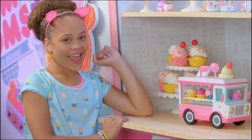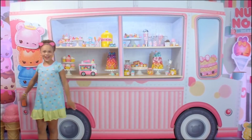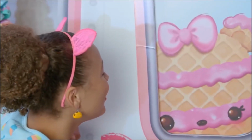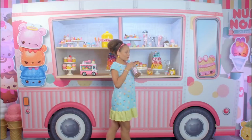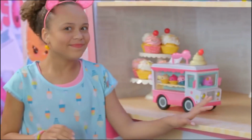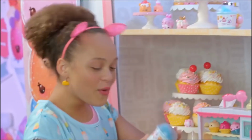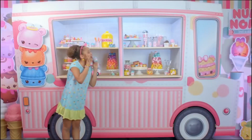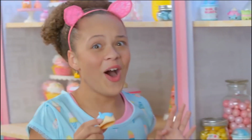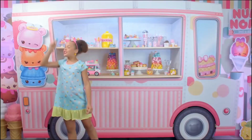Lip gloss truck, and this is the actual life-size Num Noms lip gloss truck. Hey, sugar wafer. Mmm. So good. I smell cupcakes. Wow, look at the Num Nom Froyo cups. Froyo, get your Froyo. Donuts, my fave. Num Noms, get your Num Noms. Get them here while you're fresh.